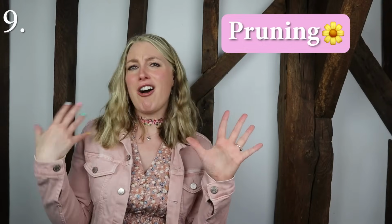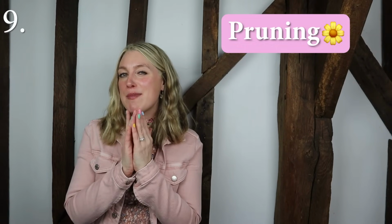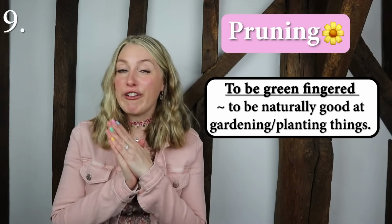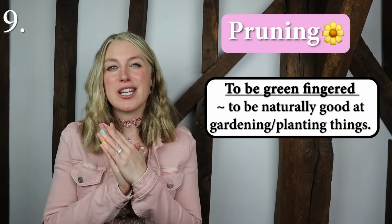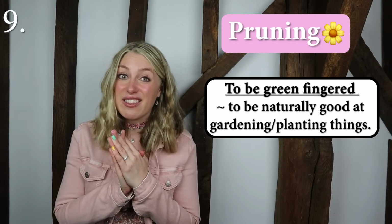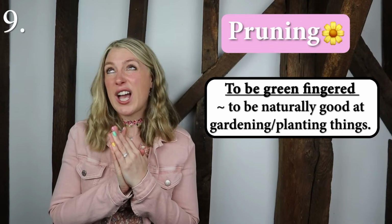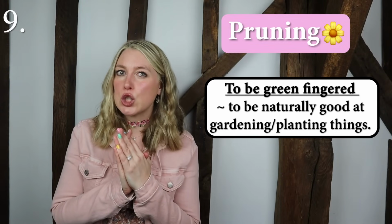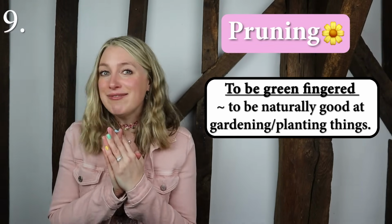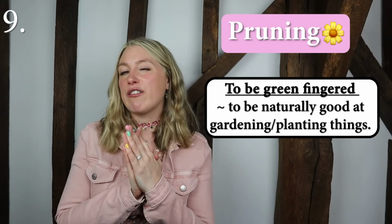Number 9, oh, that's always really difficult. Pruning, pruning. I wonder if you know what this means. So if you are green-fingered, which is a lovely expression meaning you're very naturally good at gardening and planting things, I'm not very green-fingered. I love cactuses or cacti because they're really easy to, you know, not kill. I'm hoping in my older age that I get more green-fingered.